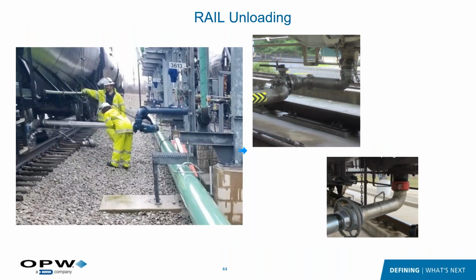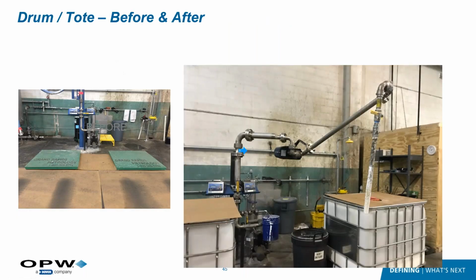And this shows you another rail unloading, what's going on underneath the belly. You're tying into the valve underneath the car, plugging in the adapter, and then the arm plugs into that. And again, the drum and tote scenario. On the left, it's a hose loading situation. And if you go to one arm, it's all counterbalance supported, much cleaner, nicer, easier for the operator. So it's a good way to do it.